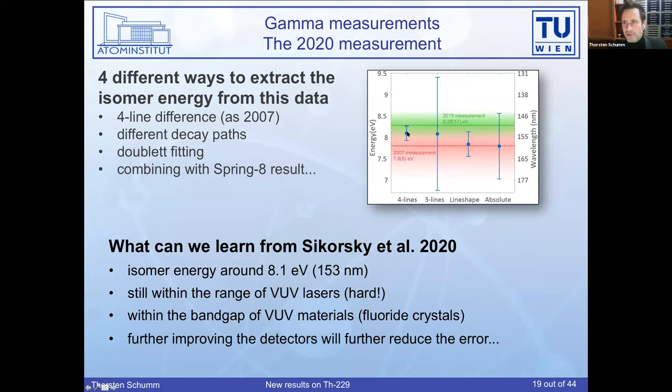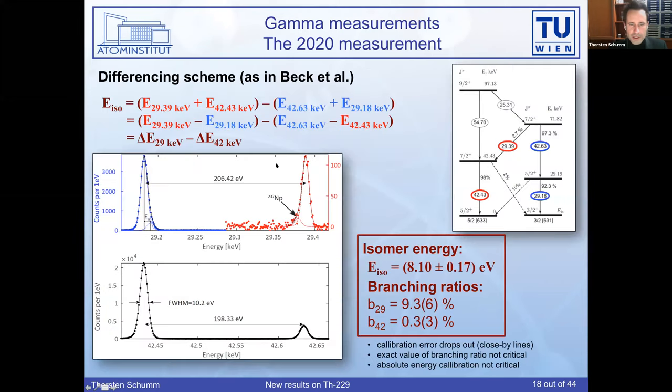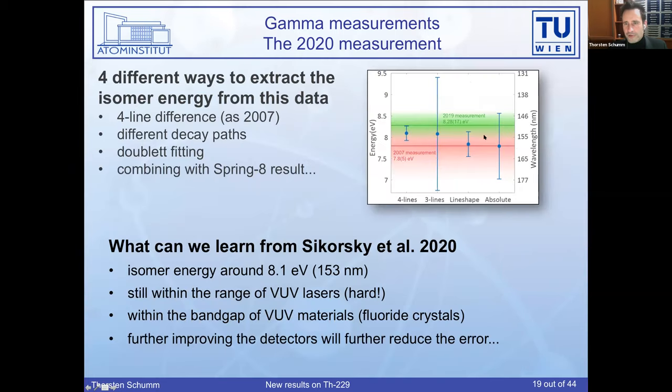Several of them suffer from the fact that the absolute calibration error kicks in. That means that if you don't have this nice kind of noise rejection by looking at nearby lines that you have in this scheme here, the error increases. And here are the four results. These are the four results for the isomer energy that we extracted from this data. You see some of them have a large error bar.